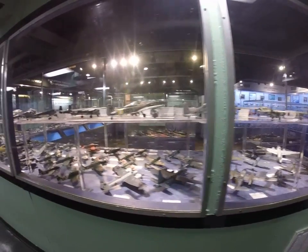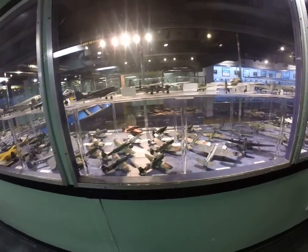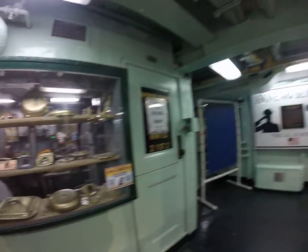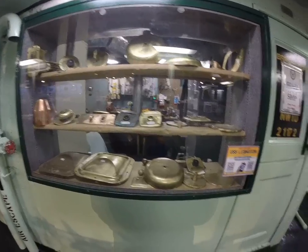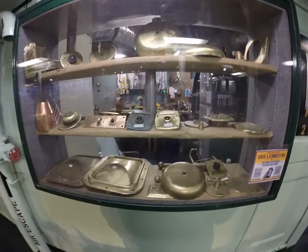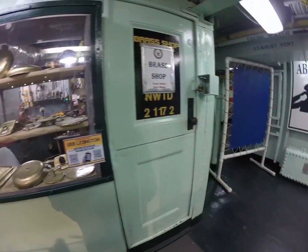The model room. Before or after? Oh, the assisted tour with a smartphone. The brass shop.